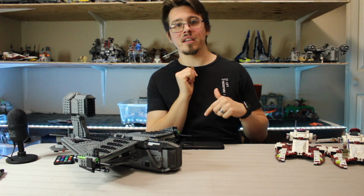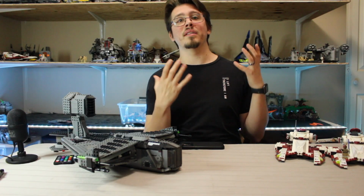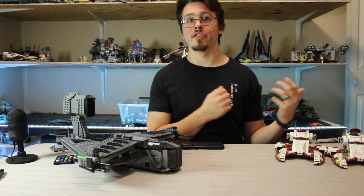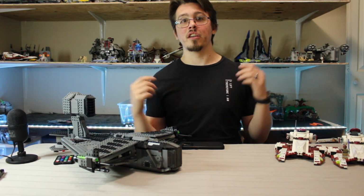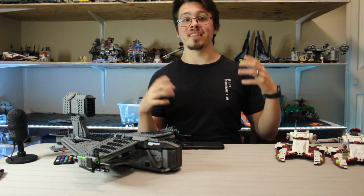One thing that's not on my list, and I'm pretty sure I've heard, is that the Razor Crest is also leaving. It makes sense. The 75292 would be leaving. That's a $130 ship, and I was able to get my hands on it for $100 last year from Amazon. So really check out those Amazon links. You might find a sale.